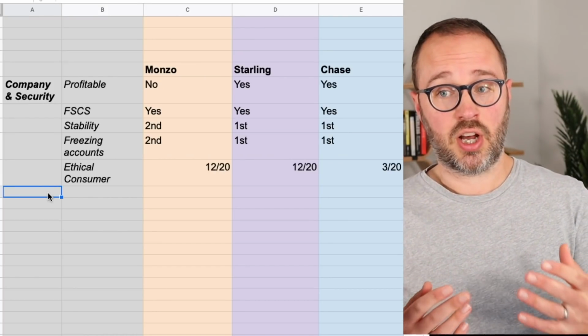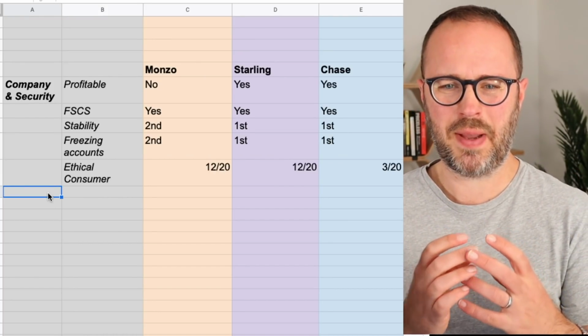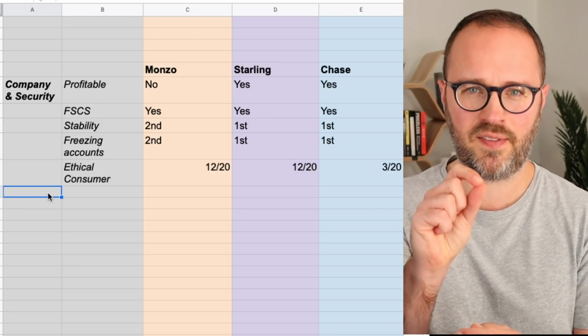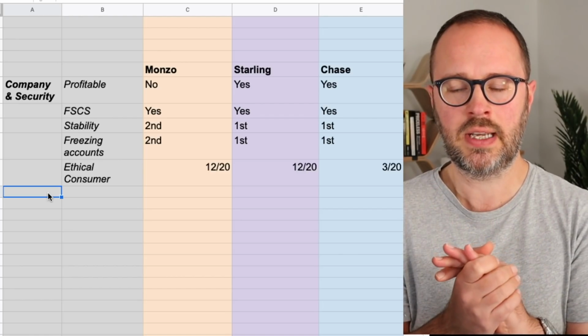Now, this last section is quite an important one as well. I've called it company and security, but it's probably a bit bigger than that. It's sometimes a little bit difficult to really put your finger on, but I'm going to try and do that right here, again, to help you choose between the 3 companies.